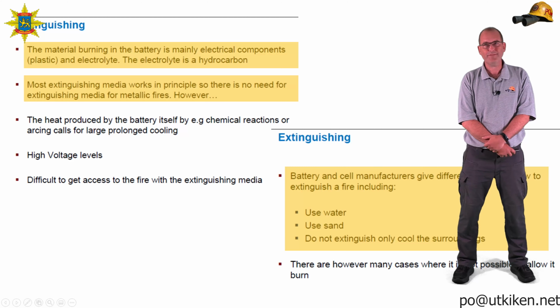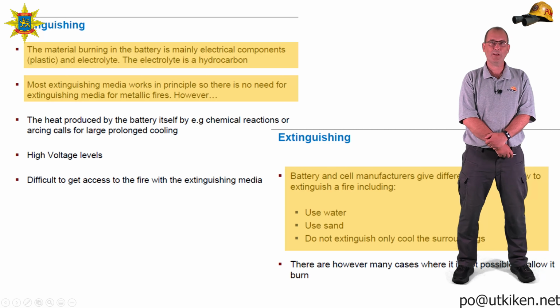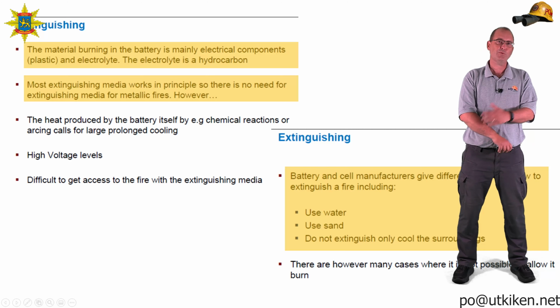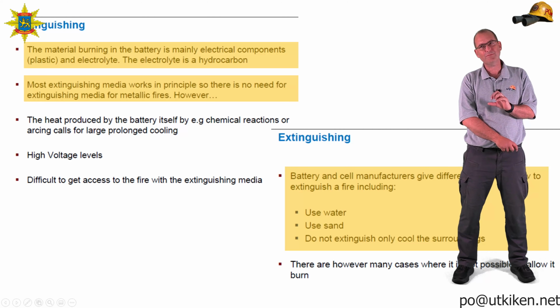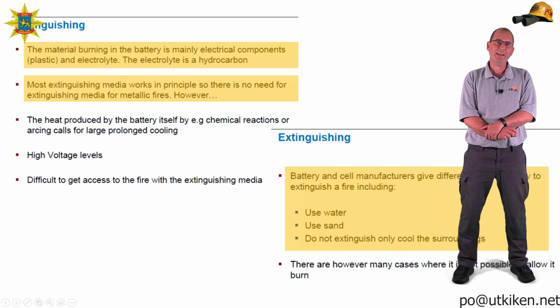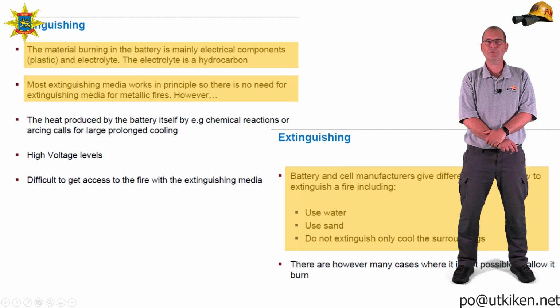About extinguishing battery fires, they said the material burning in the battery is mainly electrical components in the form of plastic and electrolyte. The electrolyte is a hydrocarbon. And most extinguishing media work in principle, so there is no need for extinguishing media for metallic fires. And this is interesting because sometimes in previous research they have said that battery fires should be extinguished like metallic fires.